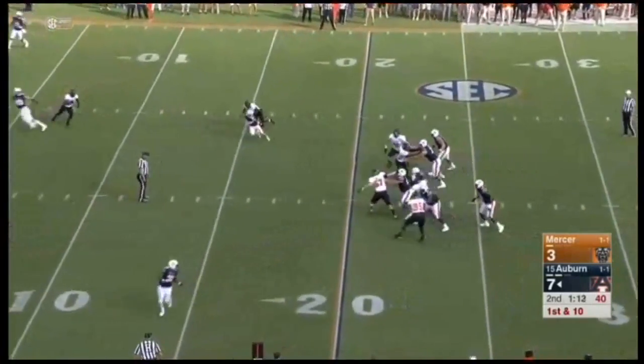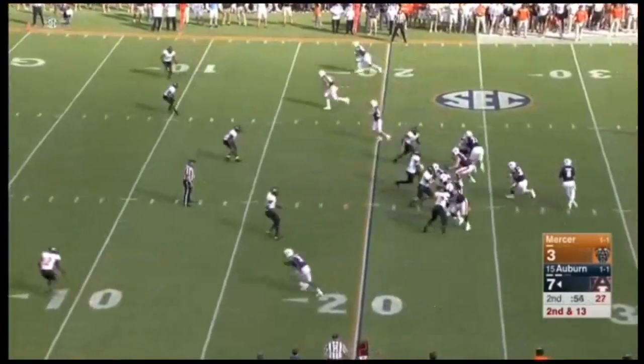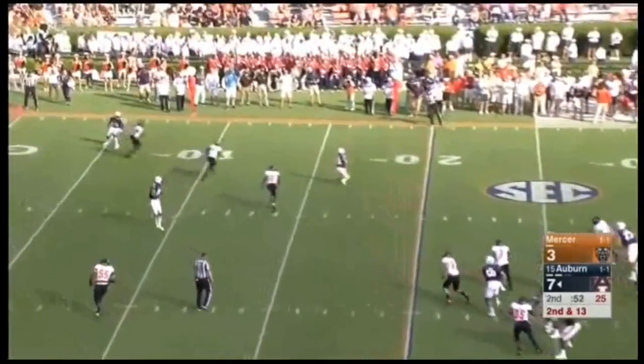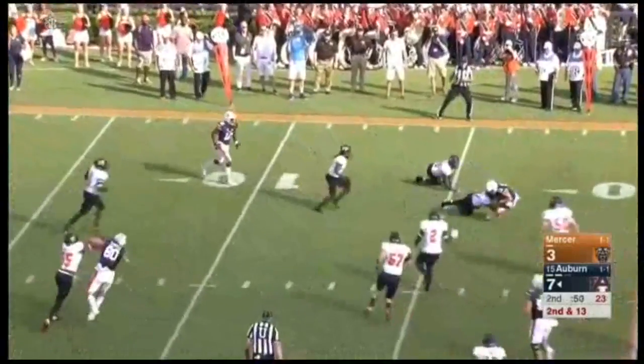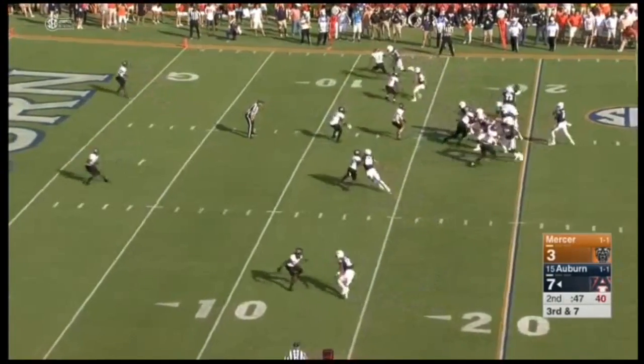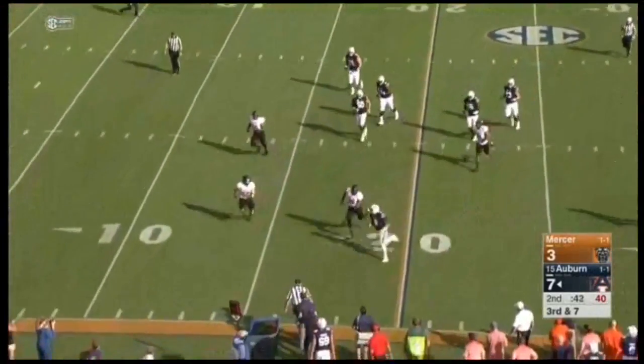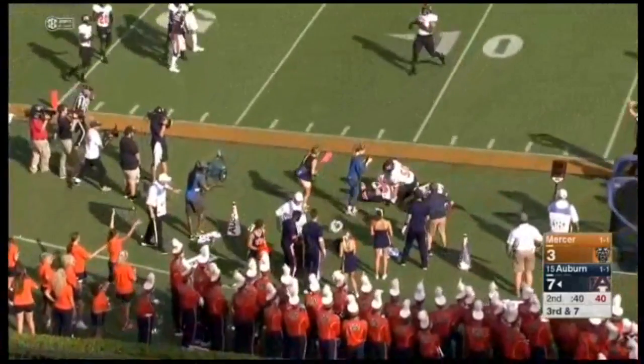Here comes the heat late, and they get to him. Zone, and it pays off. First sack of the day is Stidham. He's got Hastings banged around. Let's see if it works a little bit better this week, especially in the second half. Stidham with heat coming. For the sideline. Boy, he took a shot, didn't he?